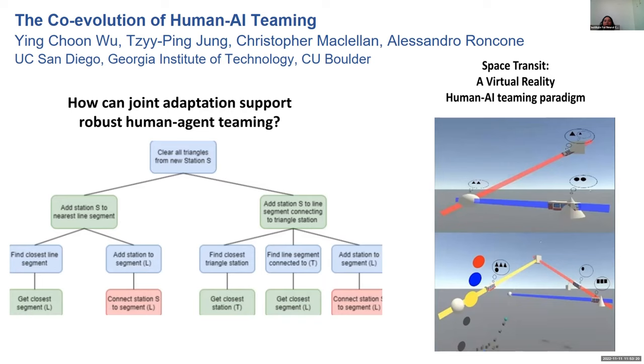We're hoping that these activities down the red, these actions like connecting the station to a segment, are the things the human will demonstrate. But we're hoping that the human, through language and other means, can provide enough information for the system to learn some of this higher order structure. So if the goal is to get all the triangle passengers from a station, there are these methods, the green boxes. And what we're trying to develop is a system that can actually learn some of these other parts from the human demonstration.